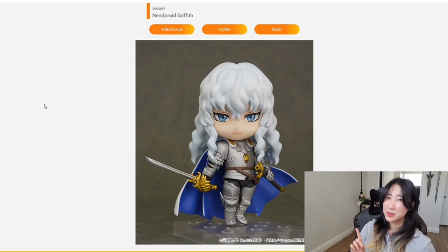There's something about serious characters getting cutie patootified that brings a smile to my face. I think Griffith looks so cute here. I wish the armor was blindingly silver though. I want to be blinded by his magnificence. I do like that his hair looks like strings of marshmallow.